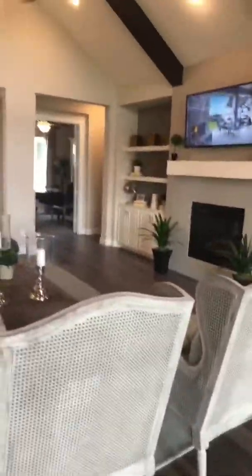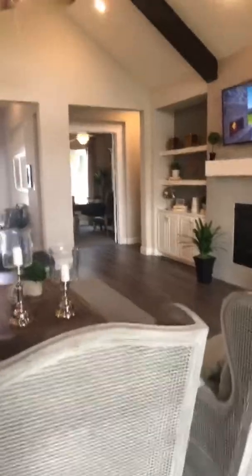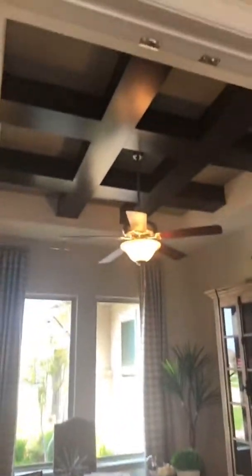Let's go back in and we're going to check where the phone is pointing, this side of the house. I want to say hi to everyone watching, appreciate you checking in. You have this amazing study here. Again, you've got the beams above.